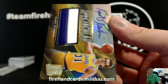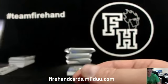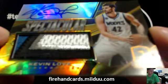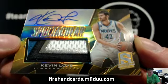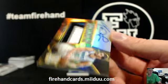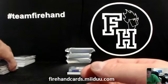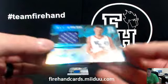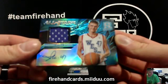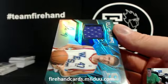You did not go hitless with the Lakers. Got Kurt Rambis baseball patch variation. Real nice hit here. Another gold Kevin Love 4 color patch auto, Timberwolves, for Have a Nice Day, 4 out of 10. It's sick. For the Utah Jazz, Andrei Kirilenko, All-Stars, jersey autograph. That's Gates and the Jazz, 15 of 25, AK-47.